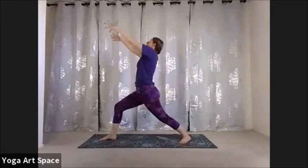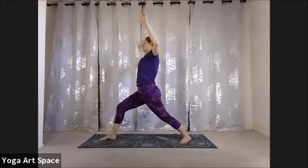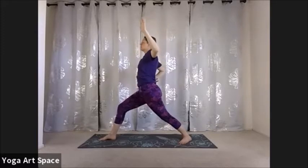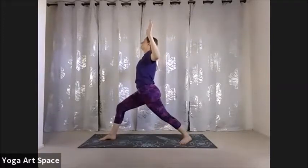Arms circle all the way up to the sky, and then peel the elbows out to the sides like cactus-shaped arms, just nice 90-degree angles. Peel them backwards and let the heart lift up and back. Again, just getting to the abdominal stretch, no crunching on the spine. Another good inhale.